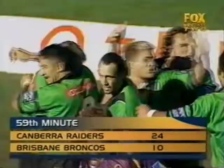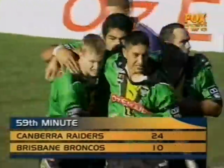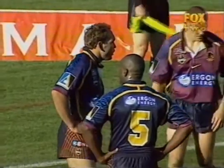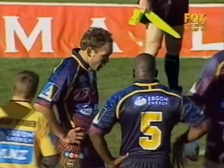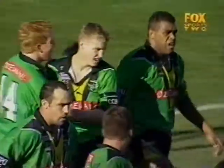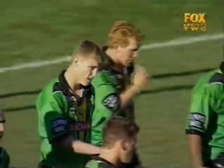There were holes everywhere on the right-hand side of the Broncos' defensive line, and it looked as though the Raiders weren't going to be able to find them, but Finch ducks under a tackle, scores again for the second time in succession. Gordon Tallis is absolutely furious, but they are in a big hole now, the Broncos. Well, they are, but you can never write this team off, the Broncos. But the Raiders, they've persevered all day.